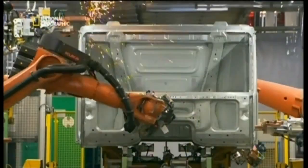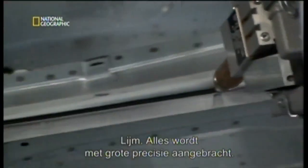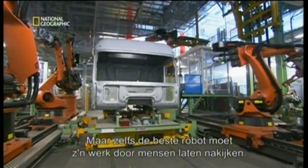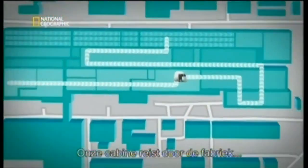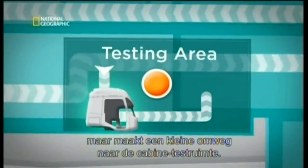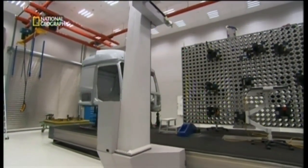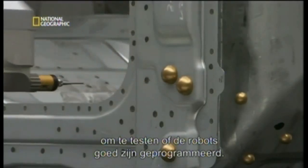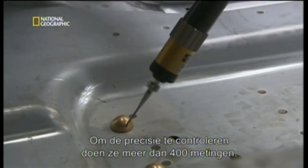They work so quickly and so reliably, they can assemble an entire cab in just 9 hours. Panels, rivets, glue, all applied with perfect precision. But even the most sophisticated robot needs a human to check its work. So as our cab winds its way through the factory, it makes a detour to the cab testing area. It's one of 8 cabs pulled off the assembly line every single day to ensure the robots are accurately programmed. And to verify accuracy, they take more than 400 measurements around the entire cab.